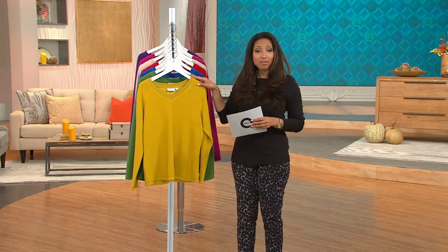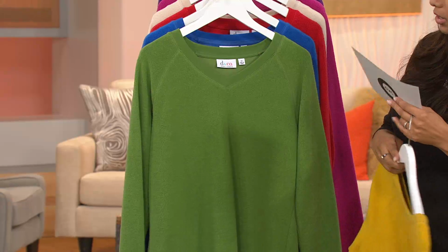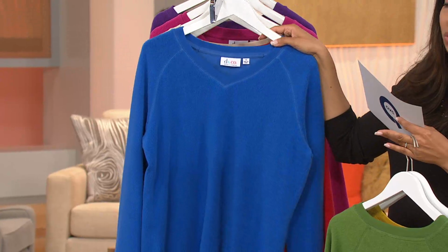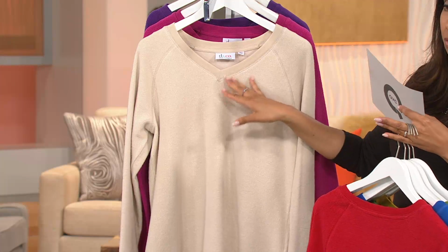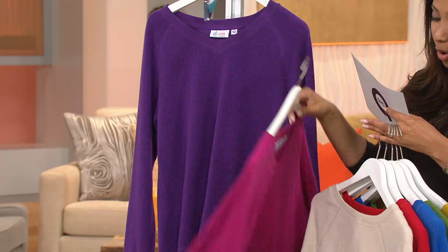Warm gold, by the way, very popular color. So this is available in the warm gold. Here it is in your fall green. We have the, what are we calling this one? Let's see, rich blue. I love this, very, very flattering. Apple red, our classic color. Here's your neutral, the new stone. We also have this in fall pink and the royal purple.